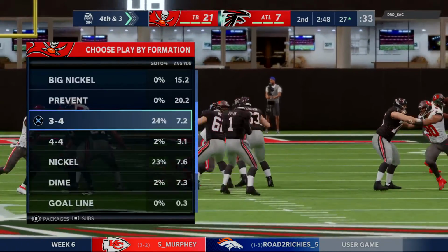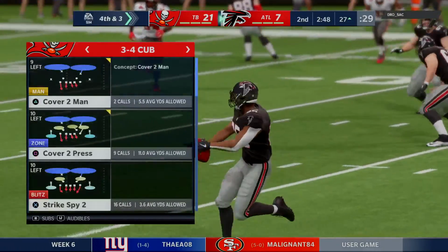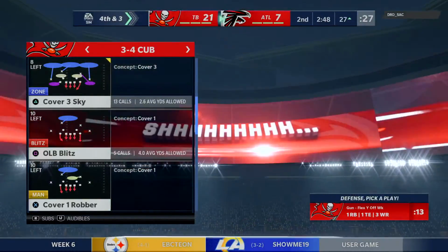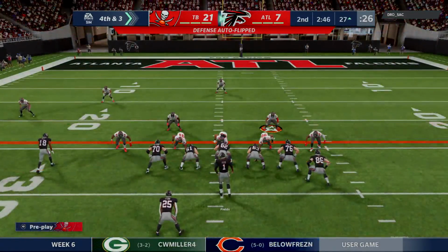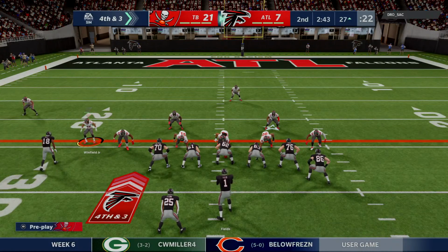We can make this one pretty simple. He went through all of his progressions downfield and was forced to get it to his running back. But how about the way they ran to the football and knocked him down to force a fourth down? The offense is not leaving the field. They're going to stay out and go for it on 4th and 3.